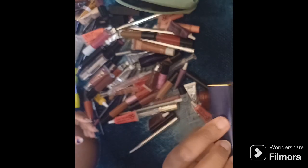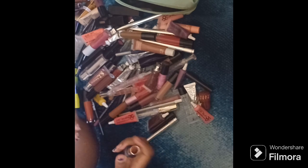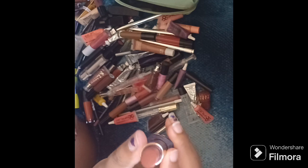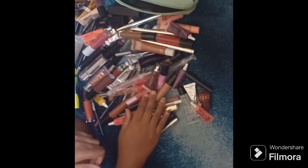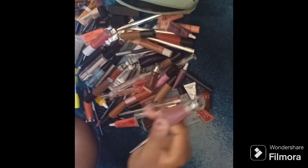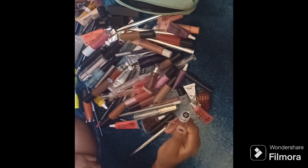Alright, next up I have another Estee Lauder in the shade Knowing. And I love this color. It's my favorite brown. It's so good. Keeping it. Alright, next up I have the Myricks Color Fix in the shade Desert Rose. It's a very pretty, like, rosy color, and it's multi-purpose, so I'm gonna keep it.